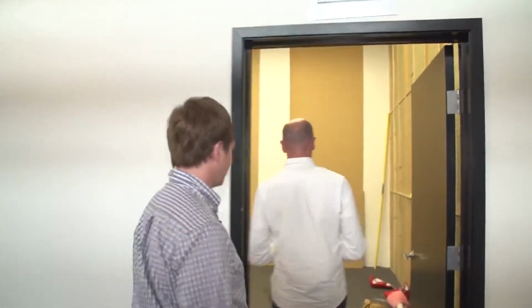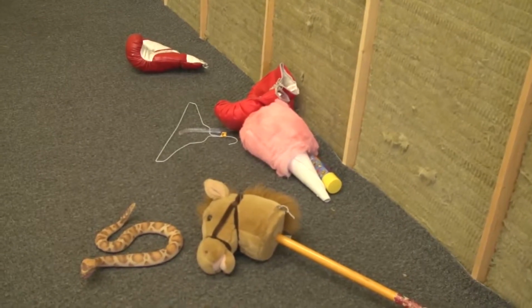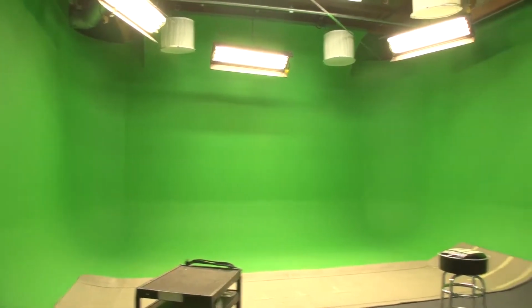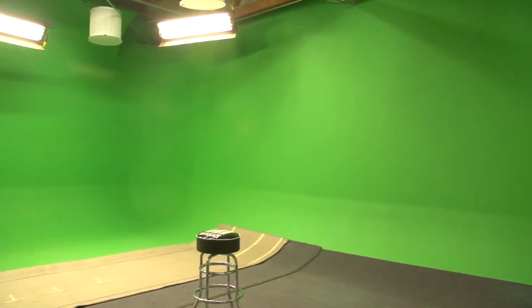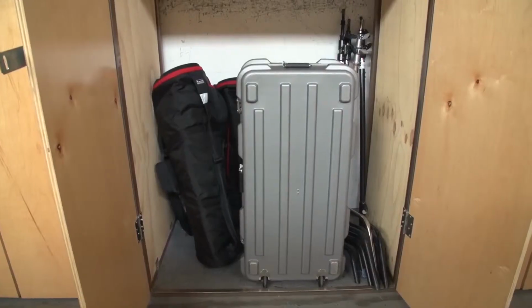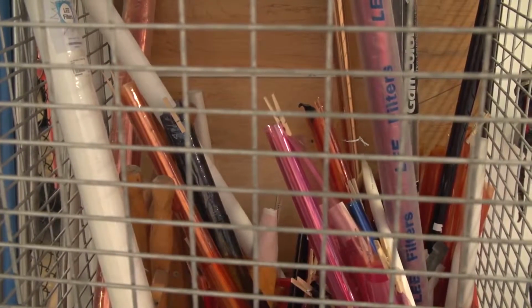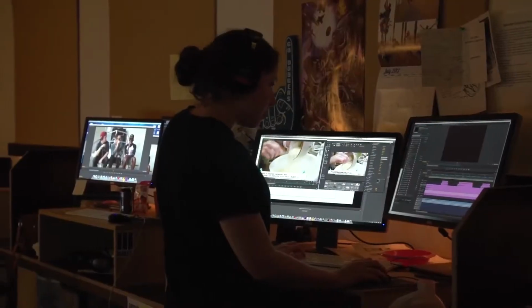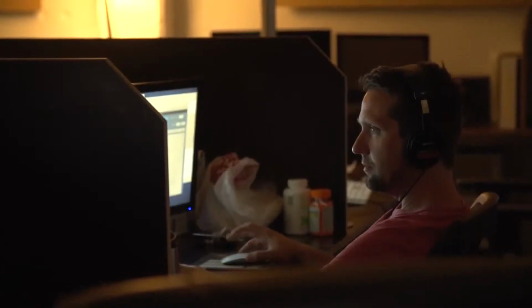So we've got an insert stage. Obviously, something interesting was going on here last we were in here. But this is meant to do small and contained productions. Over here, we have a green screen stage, and we can do all the compositions that you need to do special effects. We obviously have on site all the equipment that you would need to be able to produce anything. Lights, cameras, gels, etc. You can see over here we've got a post-production unit. An idea can be developed, produced, and published, all without leaving the building.